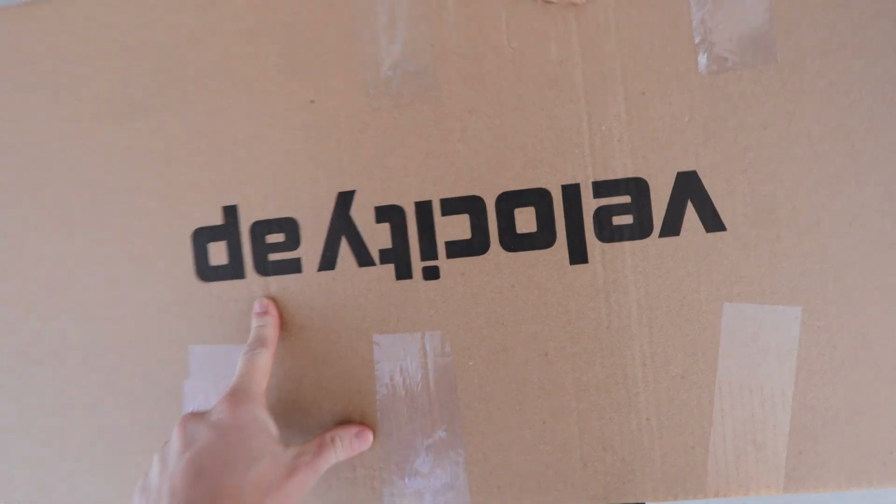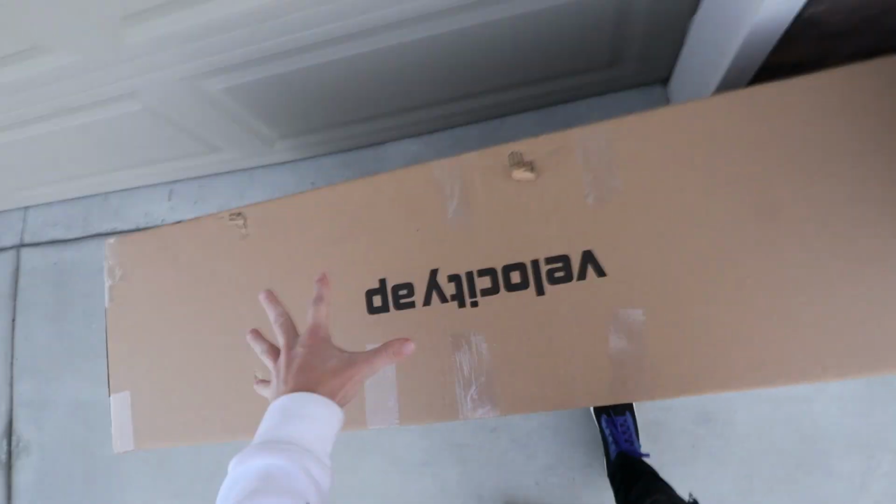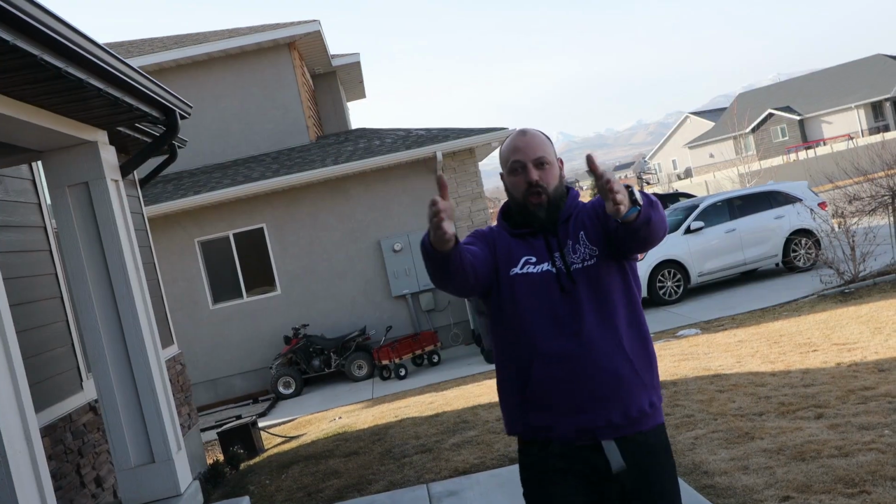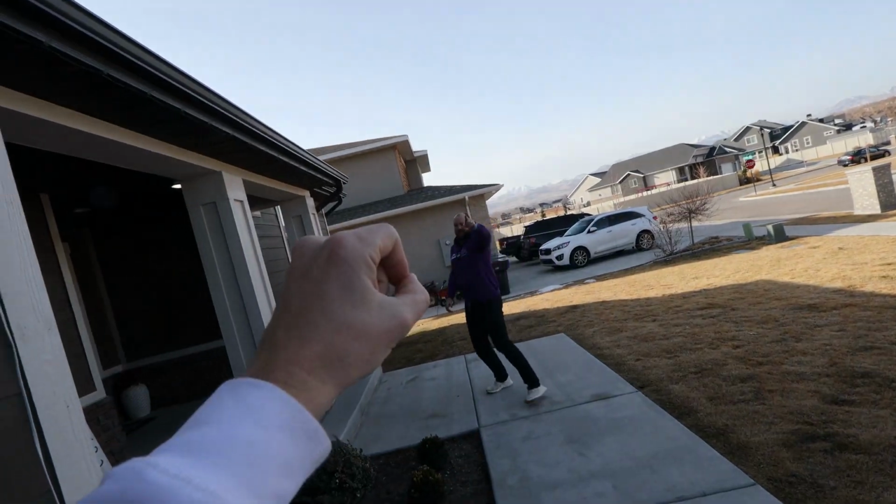It is finally here from Velocity AP. Some of you guys know what this is. I don't know if we're actually going to unbox this today. Now that I realize what it is, I'm genuinely excited for this. It's a matter of time. Thank you. The twin turbo V6 is no longer a vacuum. And UPS just delivered another box. It is like Christmas here in January.